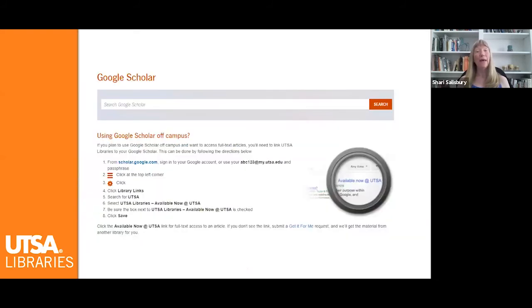Another resource we would recommend is Google Scholar. Have you ever used Google Scholar? If you have, you know it's different from regular Google in that it only finds scholarly resources. If you access Google Scholar from the UTSA Library's website, it will enable you to access articles found by Google Scholar that are in our online databases. If you plan to use Google Scholar off campus and want to access full-text articles, you'll need to link UTSA Libraries to Google Scholar on your own computer. This can be done with a one-time setup following the instructions on the library's website.